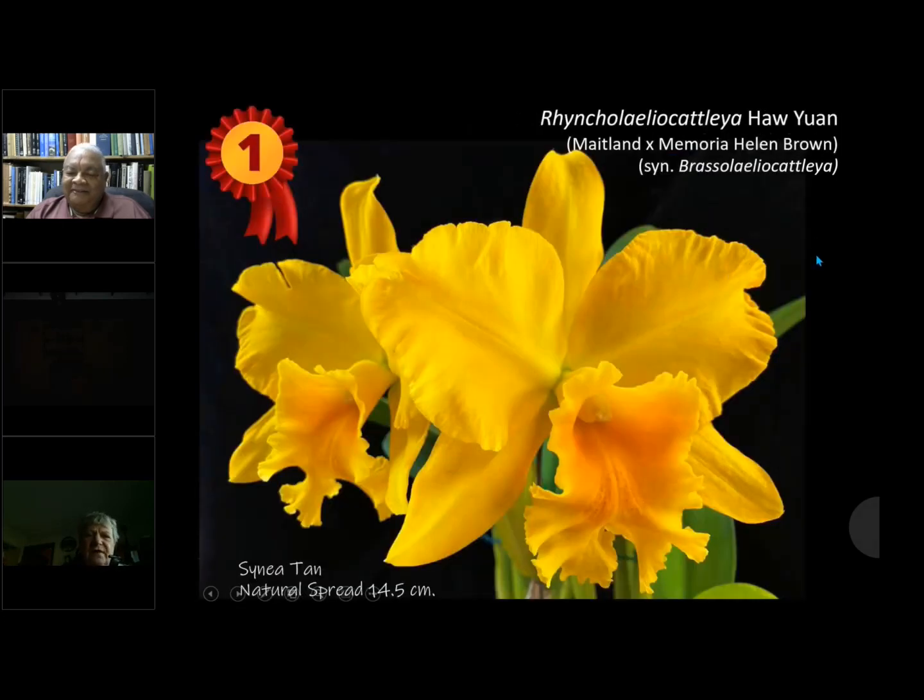This is our first for the Cattleyas, Rlc. Juan. This is a Memoria Helen Brown. Actually, Memoria Helen Brown was very famous when we first started orchids, and it was a green flower that I guess the Stewarts made, but it was very, very expensive, because to have a clear green was very unusual. It's usually bred with the yellows, but this is a gorgeous flower, and you notice that it's quite a large flower, brilliant color, and of course it doesn't hurt when you have a great photographer too.